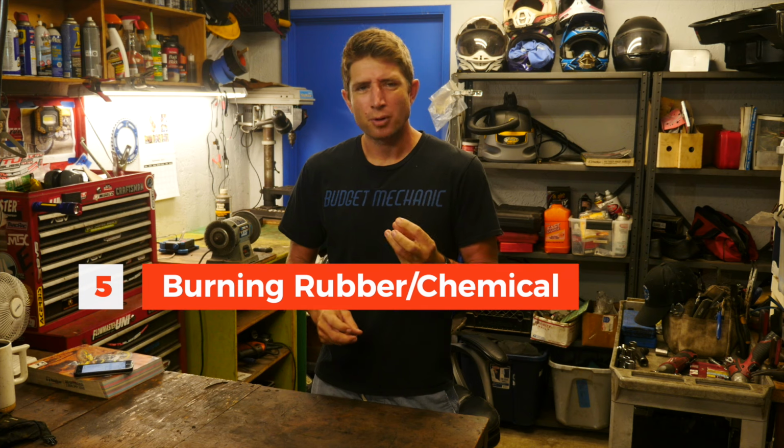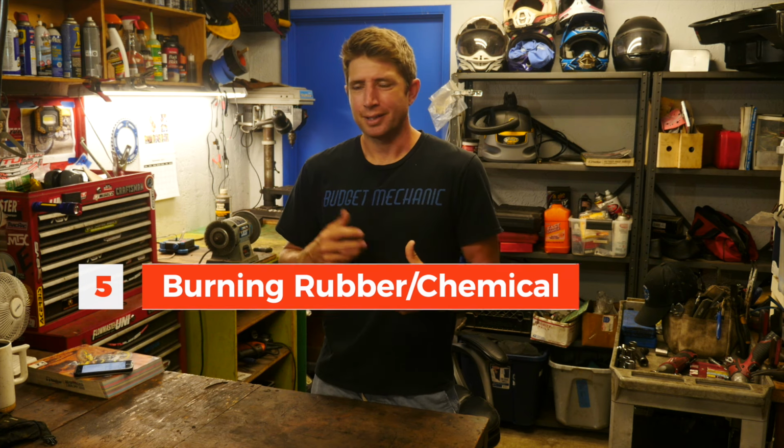So next one is kind of a group of smells. It's really hard to tell the difference because they all kind of smell the same. This is going to be like a burning rubber kind of chemical. Think about like if you threw a plastic bag in a campfire, kind of a nasty chemical smell. This is going to be your melting rubber in the engine compartment. This can be electrical smells, or if you have a manual transmission, could be your clutch.